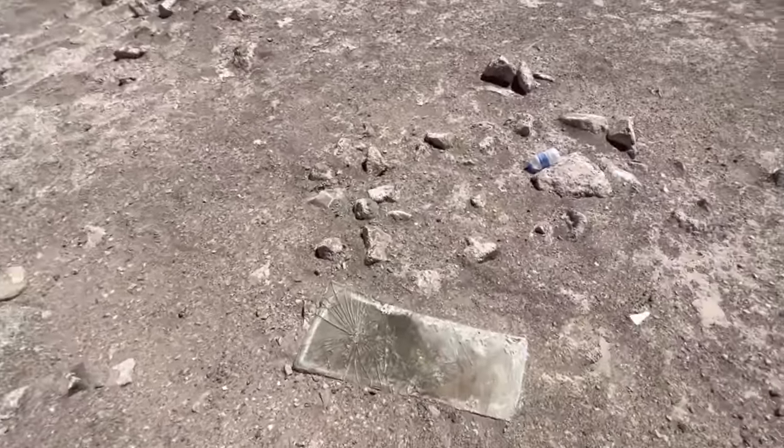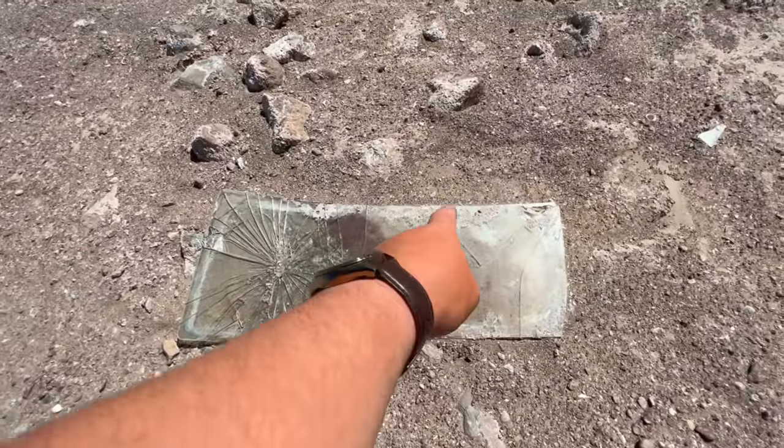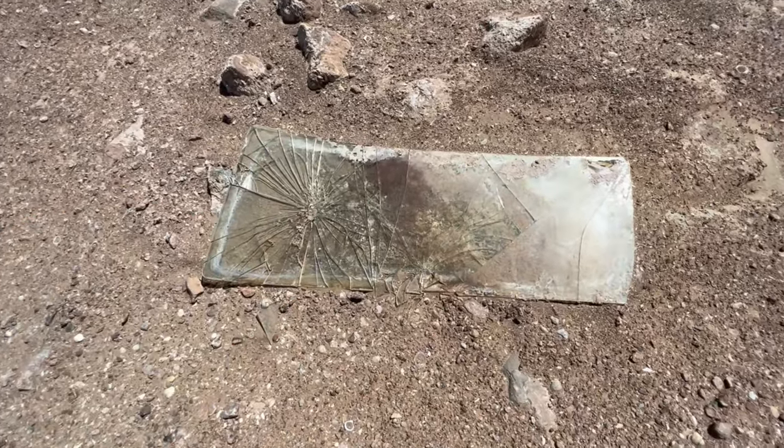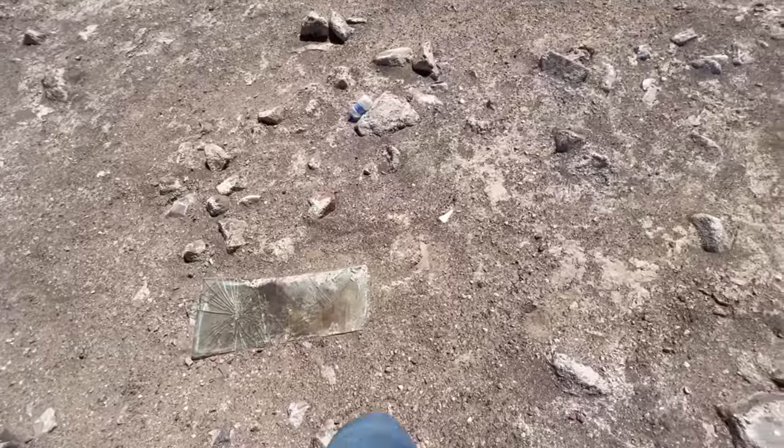Actually, I want to come back to this glass. That's very, very old glass. Look at the shape. That's not a square piece of glass. Like 50s and 60s.